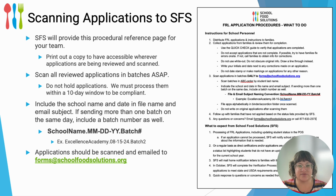When you're sending us the files, we ask that you include your school name and the current date in the file name and the email subject. And if you're sending more than one batch on the same day, for example, you had a back to school event, got a lot of applications and can't scan them all in at once, you need to do it in batches, include a batch number.